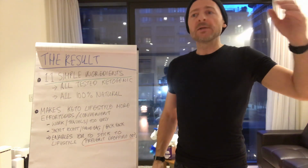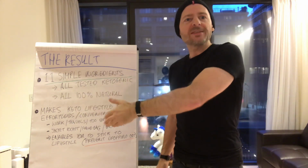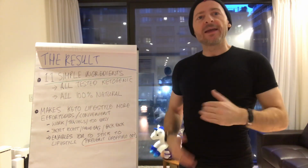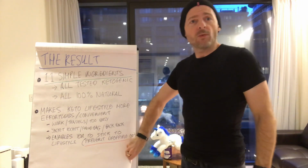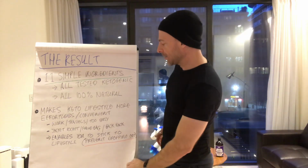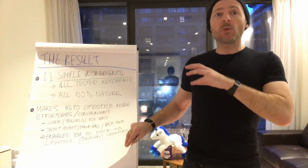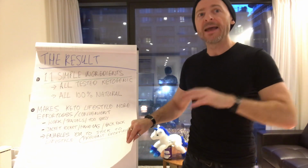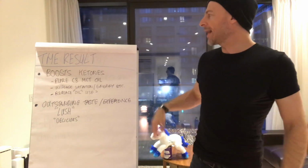If I'm on an airplane, or I landed somewhere, or I'm at work in meetings all day outside of my office, I can just grab it and eat it. And that will actually bridge me to when I get home or whenever I want to eat a ketogenic meal that I normally have somewhere. So the idea behind this is it will help people not to drop out from their keto lifestyles and continue to get the benefits. It's basically a bridge to make sure that happens.